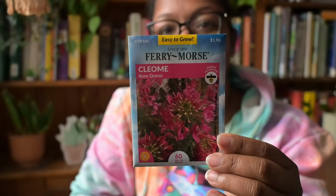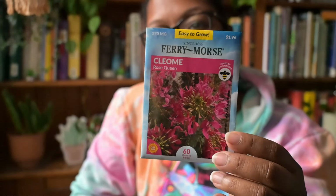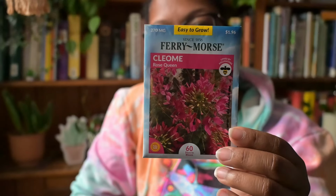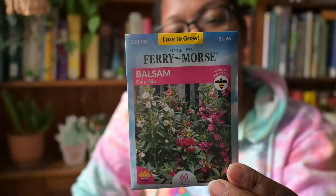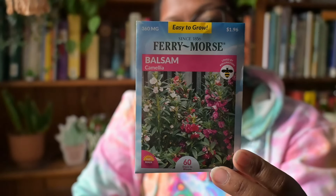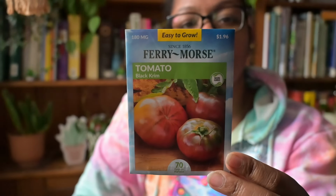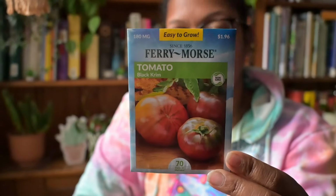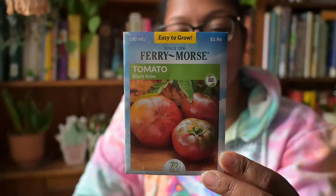Right here we have some Cleome. I love Cleome. This one is Rose Queen. Looking forward to growing this in the garden. This right here is Balsam Camilla. This is so pretty. I cannot wait to grow this in the garden this year. Last but not least for the store-bought is this Black Creme Tomato. Looking forward to having those big giant tomatoes this year.